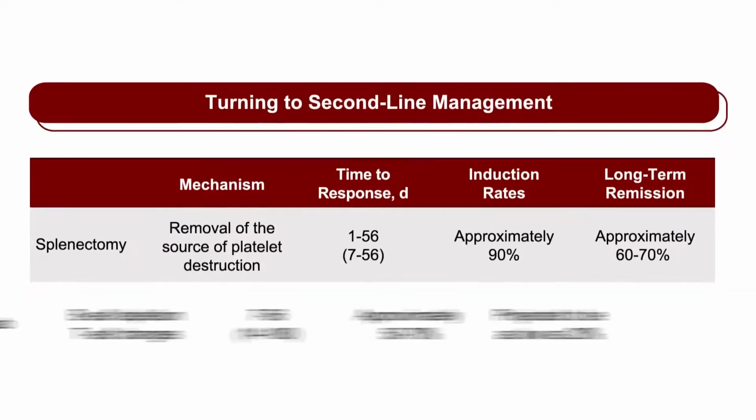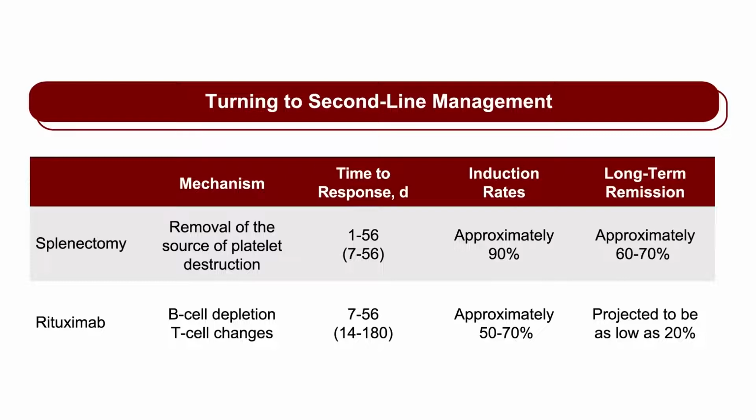cohorts. Rituximab works primarily by B cell depletion, but may also induce some T cell changes that are important. It similarly will work in some patients within a week, but more about 2 weeks given the dosing. And some patients can experience a delayed response. The initial response rate is about 50 to 70%. However, long-term remission looking 5 years out is projected to be as low as 20%.